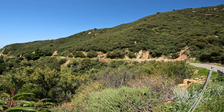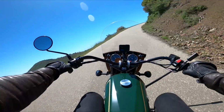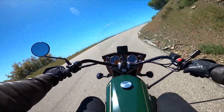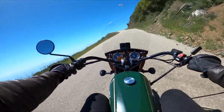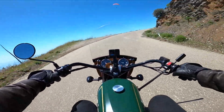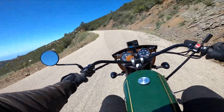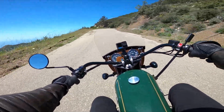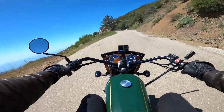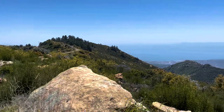Near the top, I passed several hang gliders preparing to launch. Around this time, I noticed the fuel light starting to blink at me and cursed my decision not to refuel, but consoled myself with the thought that at least I would likely be able to coast all the way back down. I continued to climb and wind around the peaks, stopping to soak in the spectacular views over Santa Barbara and out to the Channel Islands off the coast in the distance.